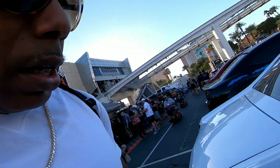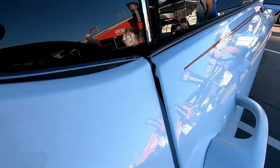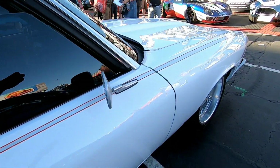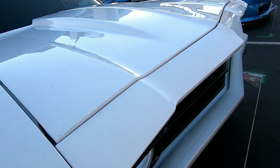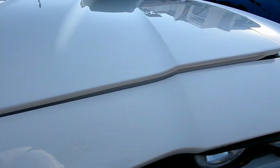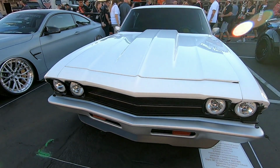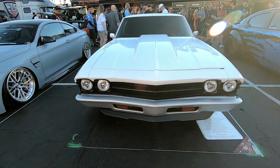Looking over it, it has some imperfections in the paint, some chips, and the door gaps don't fit quite right compared to a lot of the other cars in here. The hood doesn't line up perfectly. Overall, the look and design definitely is nice.